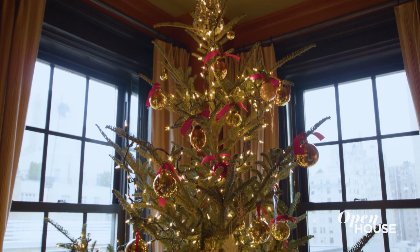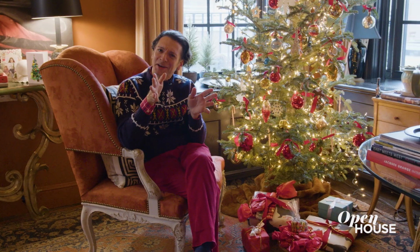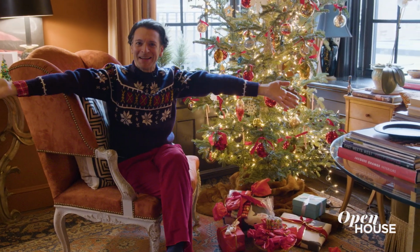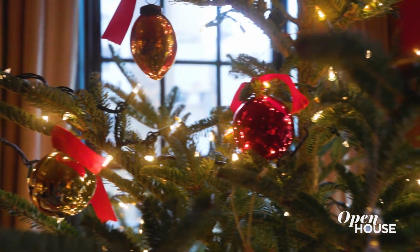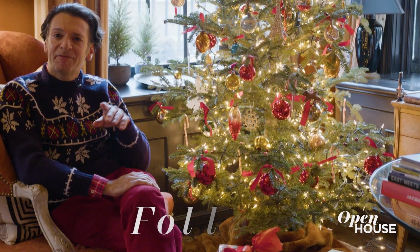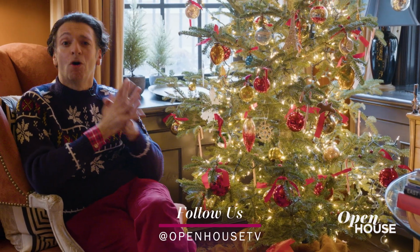And I always like to find a tree that's a little wonky, a little irregular, a little quirky, just like me. I love to mix lights on a tree. It's a subtle layering that gives the tree an authentic and timeless feeling. And that feeling is something I love to incorporate into all my designs.